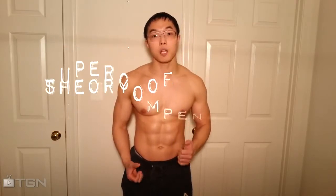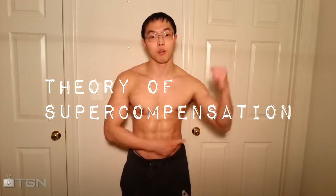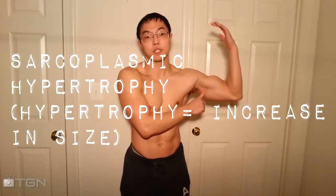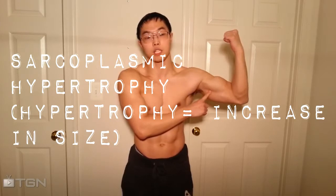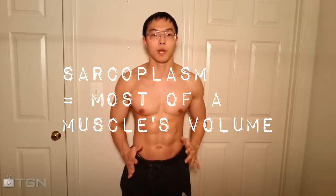The theory of supercompensation explains why muscles get bigger. We are shooting for sarcoplasmic hypertrophy. Increasing the volume of a muscle's sarcoplasm is most vital to muscle size. Sarcoplasm in a muscle cell is analogous to the cytoplasm in a regular cell. Sarcoplasm contains mostly glycogen, amino acids, and water. Glycogen is excess stored carbohydrates, and amino acids are the building blocks of proteins. Proteins, of course, are the most important structural component of the body besides water.